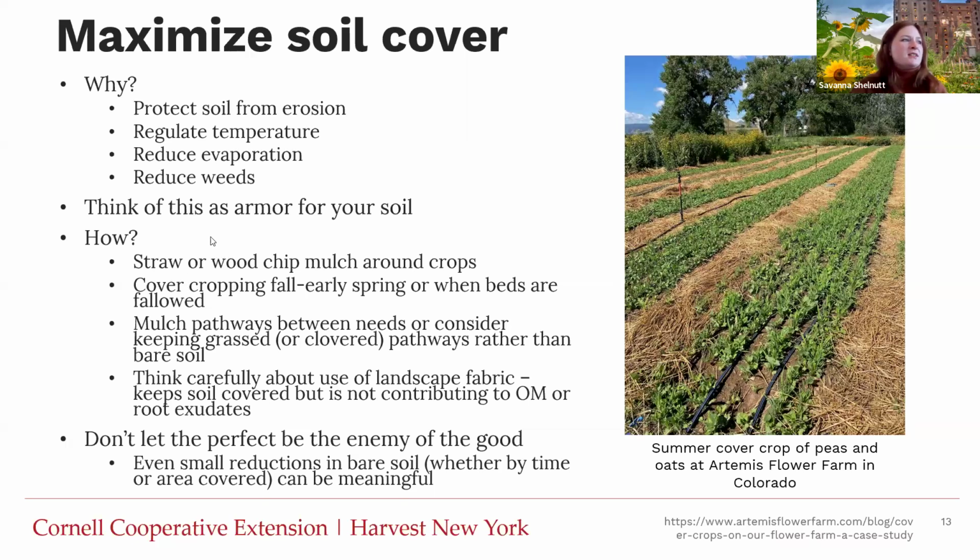How do you go about doing this? Popular ways of doing this are adding straw or wood chips around crops or in pathways. Consider cover cropping from fall into early spring or when beds are fallowed. Mulch pathways between beds are also options, as is keeping grass or clover pathways rather than bare soil.